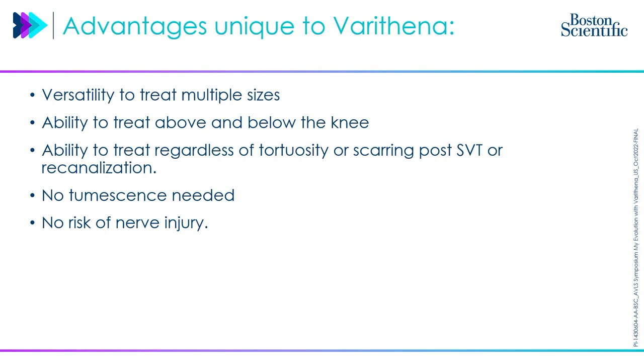And obviously, like Dr. Darby was saying, because we're not using any thermal methods, we don't need any tumescence, and you don't require any sort of incisions, and access is pretty straightforward with micropuncture, which is also my preference.